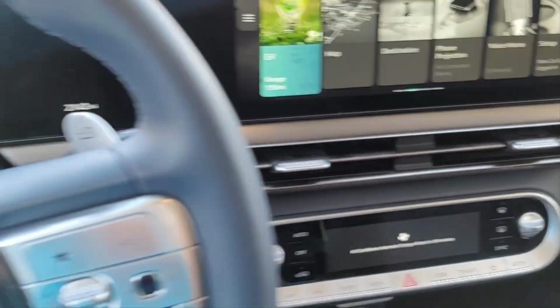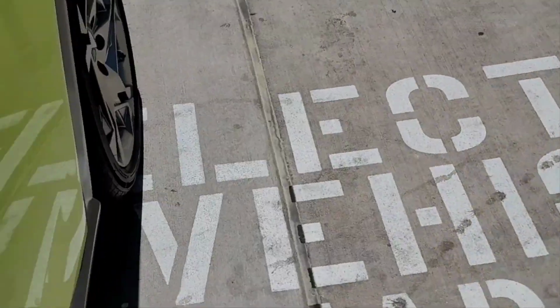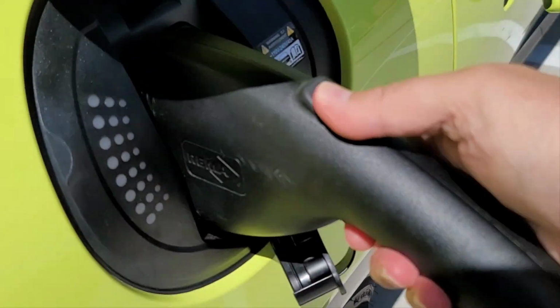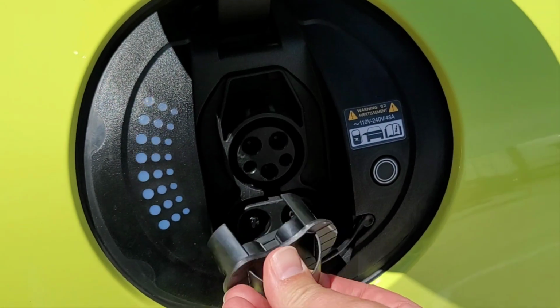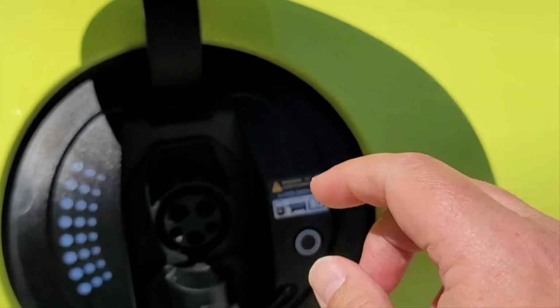Let's see how much kilowatt hours that took. Let me turn this off. I'm not done charging, so the time is still not gonna be stopped. The clock is still running here. Come here, push this button, yank it out. Okay. 74.5 kilowatt hours. I don't even know why this is even on here. I would take that off if this was my car. There we go.